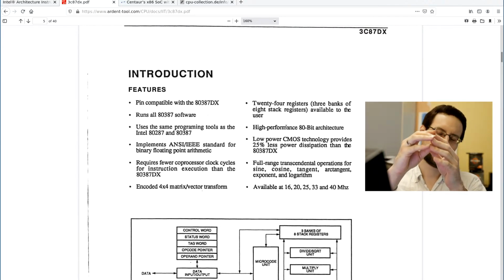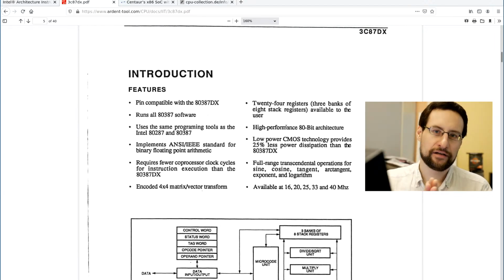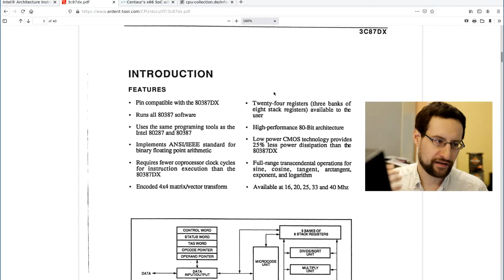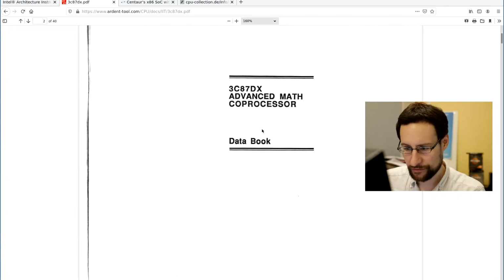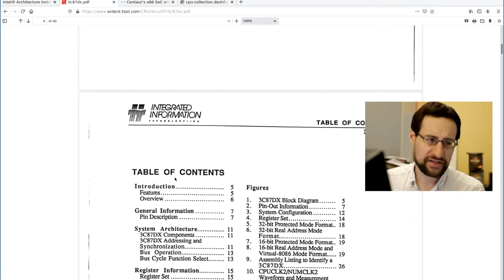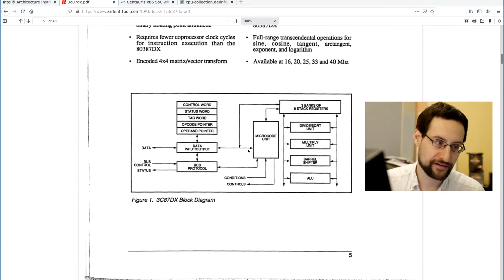So if you have a 3D world, not a game world but a computer-aided design model world, you have vertices with 3 coordinates x, y, z, and to transform these in 3D space, you need a 4x4 matrix. And IIT, I assume, stands for Integrated Information Technology, something Inc. So the design choice is: okay, we want to accelerate 4x4 matrix multiply in the 80s, no less, with microcode in their advanced math coprocessor.